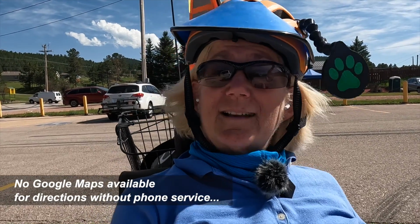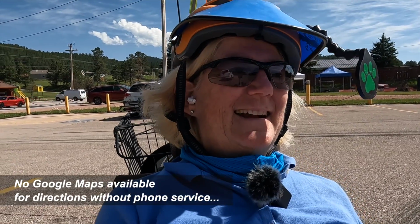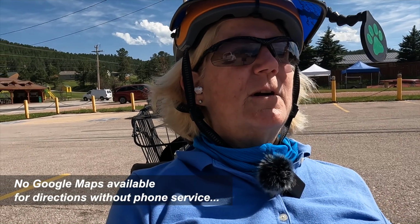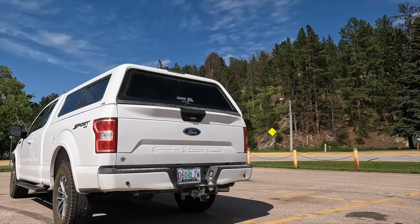I'm at the Bluebell Campground at Custer State Park. It's so incredibly beautiful. And I think I remember how to get back. And I also think I remember where the grocery store is, because I really do need to do a little grocery shopping on my way. But yeah, now I'm gonna get my trike back in the truck and make my way to the campground.